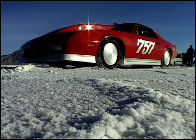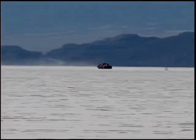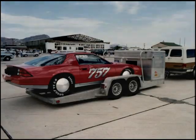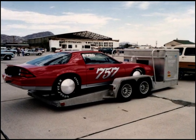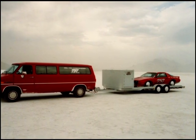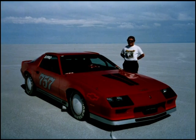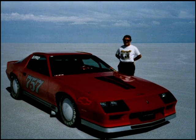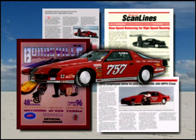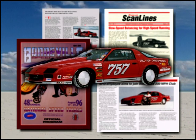Like so many of its noble land speed ancestors, the 757 Camaro has quietly created a legacy of speed. As the 757 rolled off the assembly line in 1982, few would have appreciated just what this little red car would someday become. Tom Dahl, a General Motors design engineer, would purchase the shiny new Camaro and, in an odd chain of events, turn the vehicle into a racing legend.